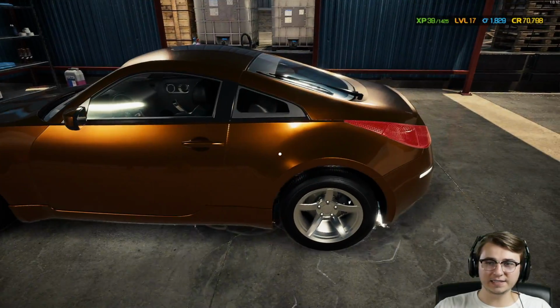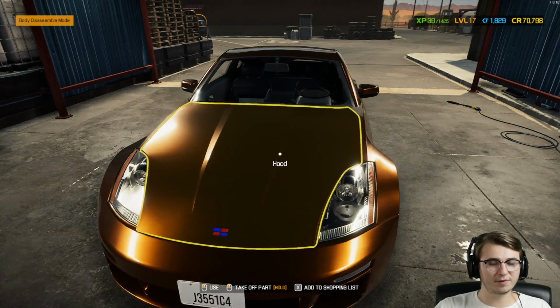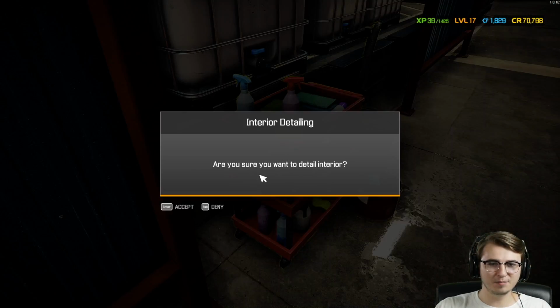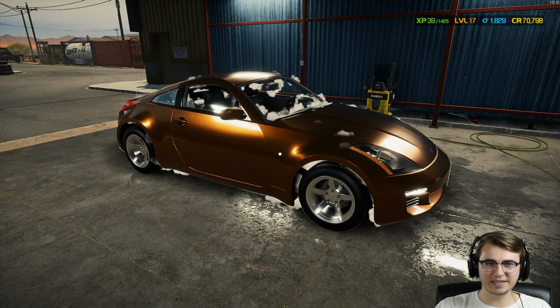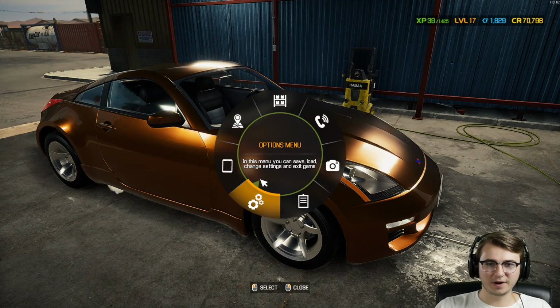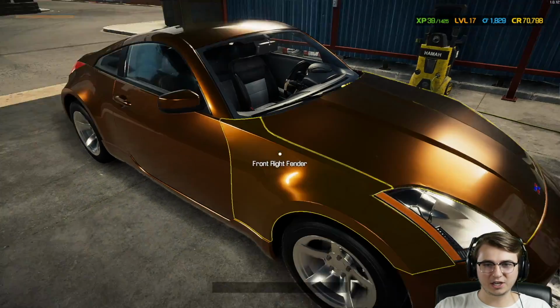Oh my god, dude, this is the first customer car that we've had, unless, correct me if I'm wrong, that has actually shined up and not exposed rust. I'm kind of feeling this one, even though, again, it's a lore-friendly Nissan. Kind of excited.